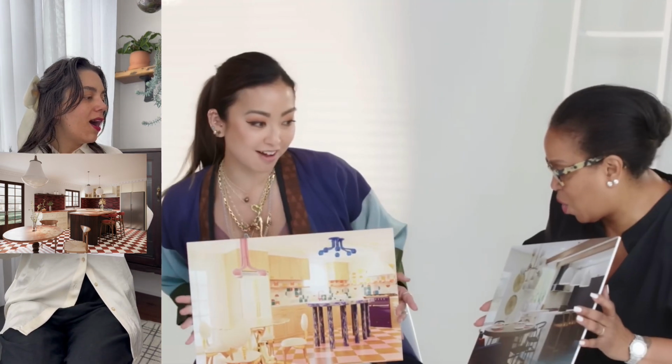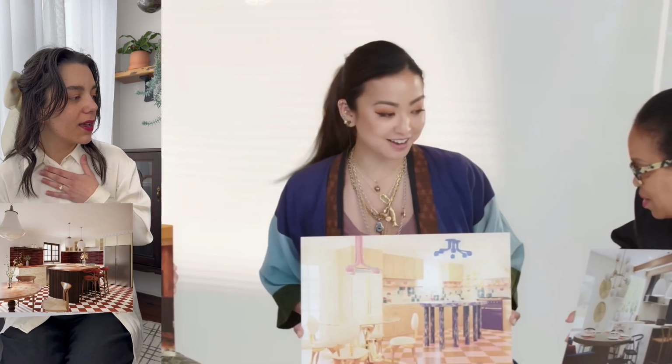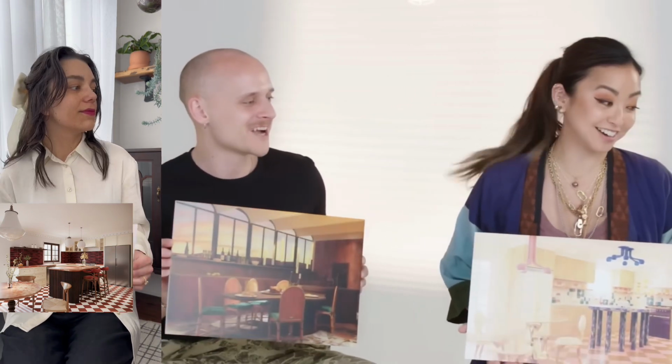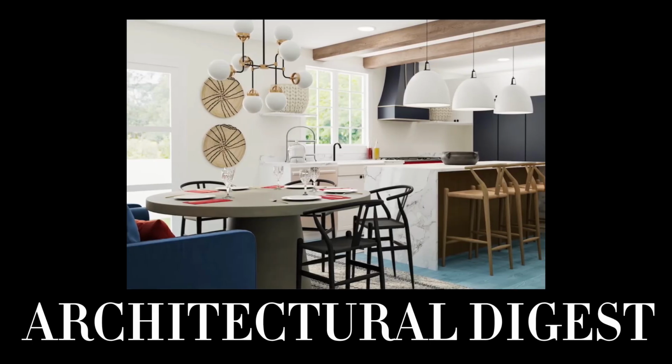Wow. Okay. Oh my gosh. Okay. Amazing. I'm such a traditionalist. No, I love it. Wow. They're all so different. Bonkers. I love to cook, so I really just wanted a kitchen that was functional. I envisioned this kitchen really for myself, that I could cook in here.